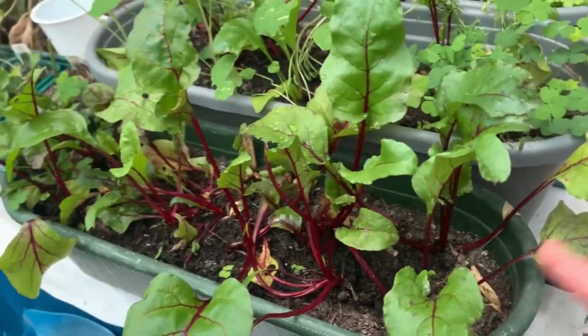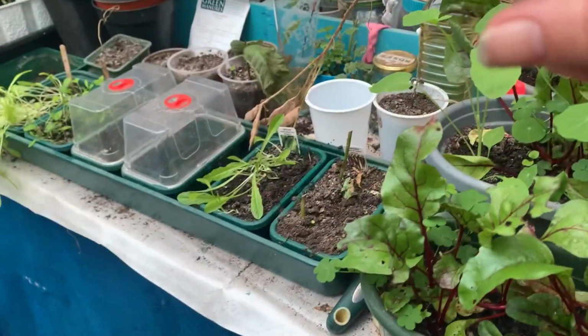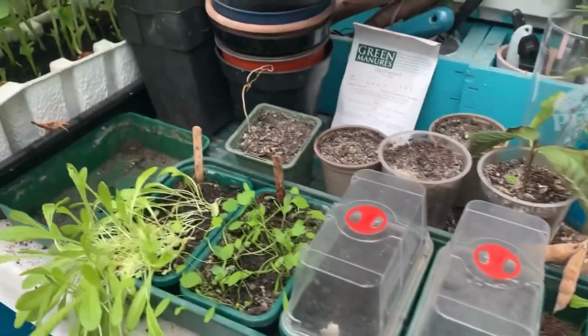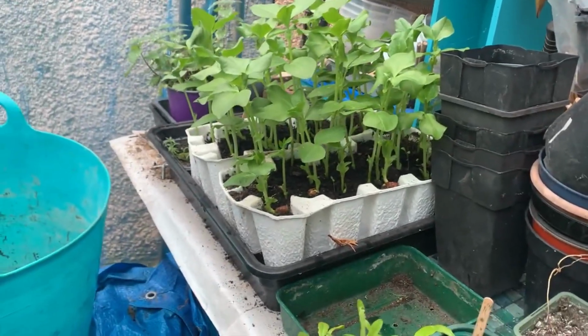The beetroot's doing fine, but they'll stay in here. There's 2 curly kale in there. They're surviving. The seedlings have not been surviving very well because there were tiny caterpillars all over them. I got rid of the caterpillars. Hopefully they'll pick up. The broad beans, look at that. They're doing amazing.